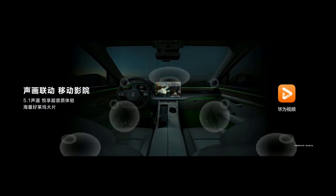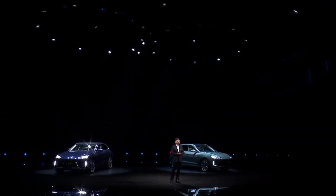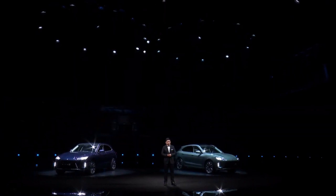We'll also bring a theater to your car. You will be able to choose 5.1 soundtrack. You are able to dive into a massive amount of Hollywood blockbusters.